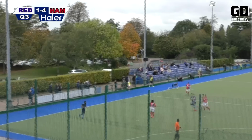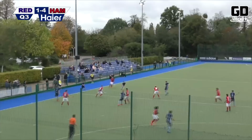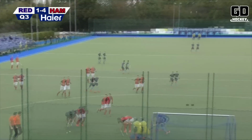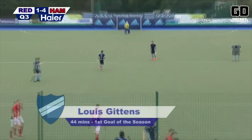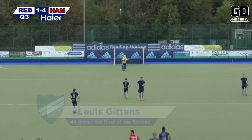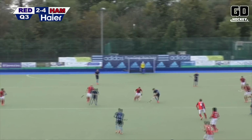Reading chasing the game now, trailing by those 3 goals. It's played into Jatinda Bachu. Bachu going all the way, and it's scrambled home by Gittins. Reading have one back. Good work by Jatinda Bachu. And Gittins finished off the move.